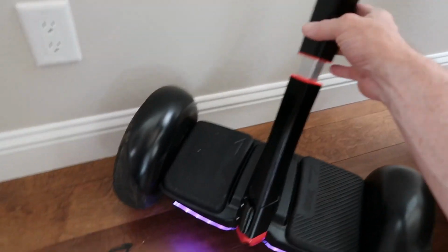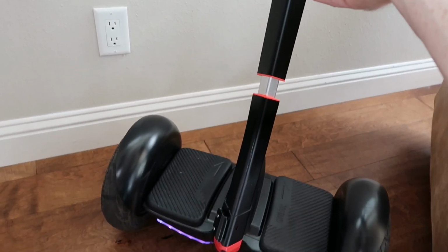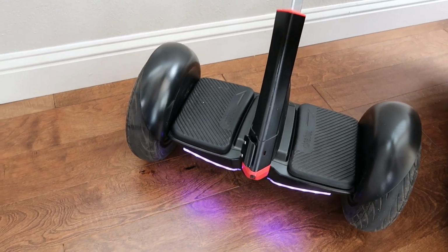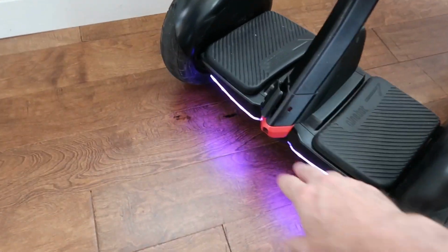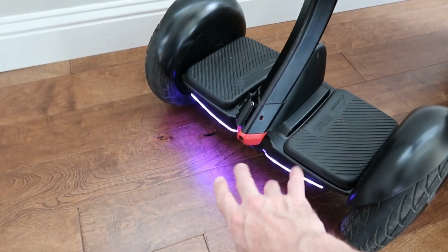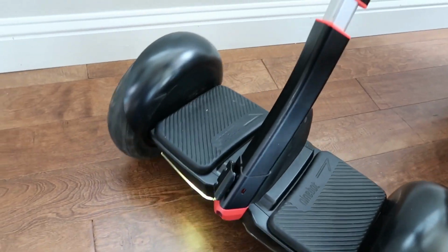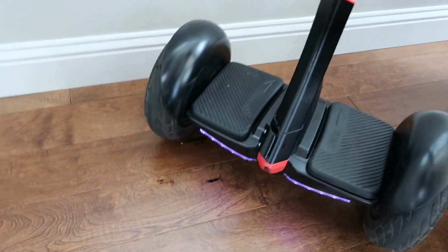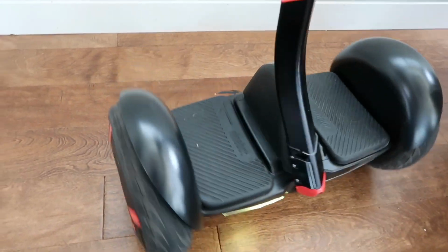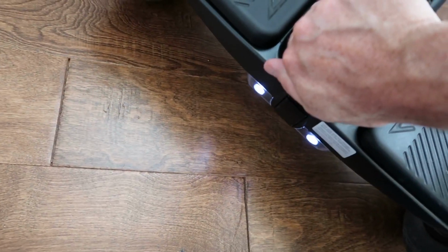The knee bar here, which is what you use for steering, and I'll show you here, if you turn it left, it starts rotating. If you push it right, it starts rotating. And you can see that it's got the LED lights down here. You can adjust the colors and stuff like that. It'll also use those for braking. It'll light up red. And there's also headlights in the front. I don't have them turned on right now, I don't think. Oh yeah, I do. So there's an ambient light sensor.